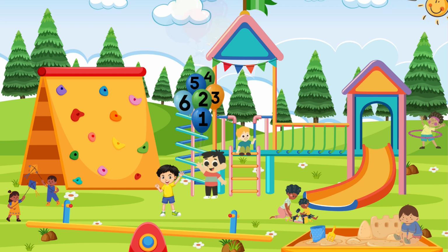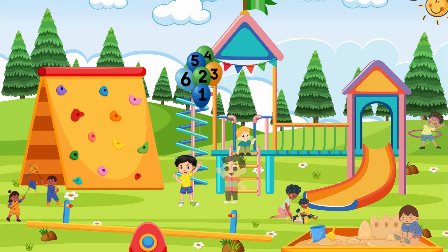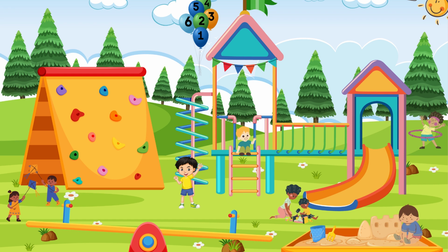Look, here comes another friend with more balloons. How many is he holding now? One, two, three, four, five, six. Six balloons. Up, up and away they go. Now count the balloons floating high above. One, two, three, four, five, six. Six balloons. Brilliant! All six are enjoying the sky party.